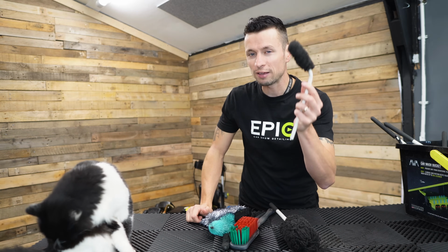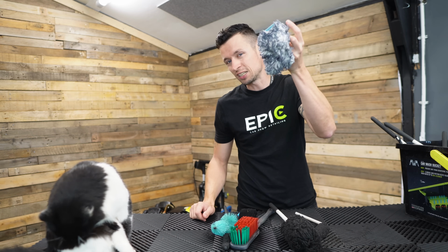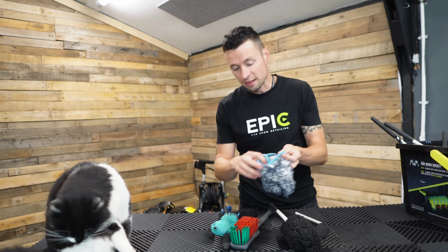And then last but not least, we have a caliper wheel woolly. They're good for getting behind the spokes as well, but since I've used this, I think this mainly dominates most of my wheel cleaning. They are fantastic.